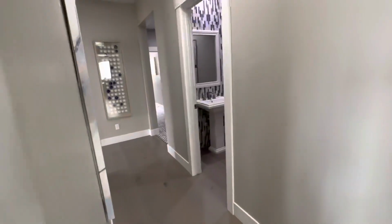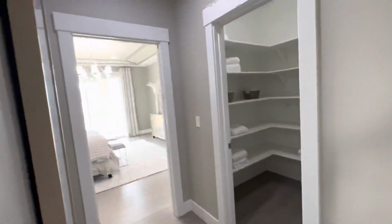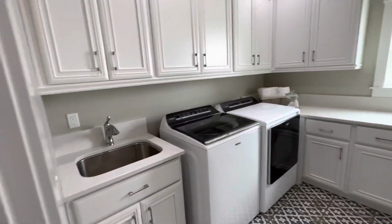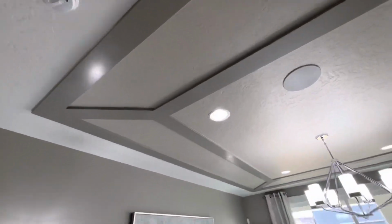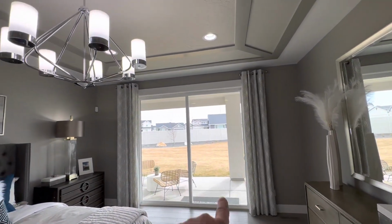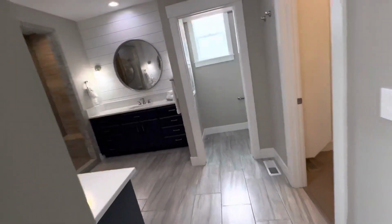Nice sized pantry. This is your half bath for guests. The primary bedroom's over here, so the garages would be out here with a big mudroom. And your washer dryer set off here. The cupboards up above would be extra. Large primary room suite. Again, the treatment on the ceiling that the designers have done just for this one. You could do that, but it's not something that's offered. And 8-foot doors, letting a lot of natural light in the back there. That would be an additional upgrade also.